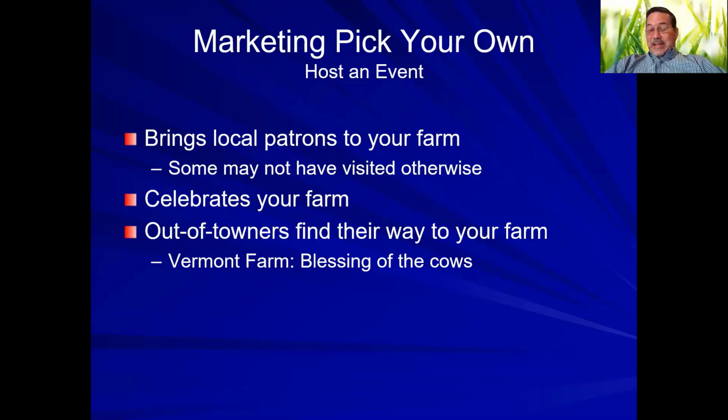And yes, I ate the ice cream of fresh milk that was just milked out of the cow. And I sat there and I did all the events because I wanted to see, what are you doing? How are you drawing these people in? And trust me, there were tons of people out there. And yeah, there was a priest out there doing the blessing of the cows, and I got to watch that. Hokey a little bit, but it drew me in. I wanted to see, what is this? This is kind of cool.